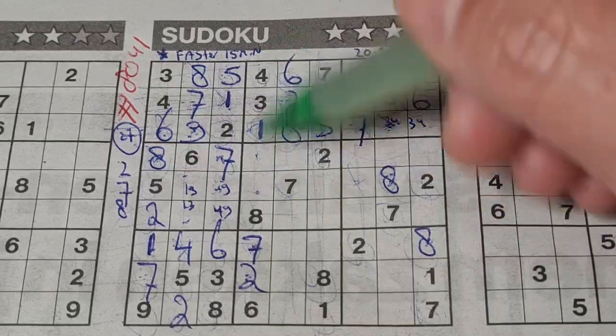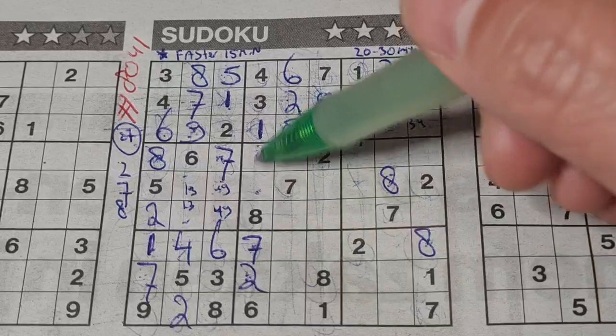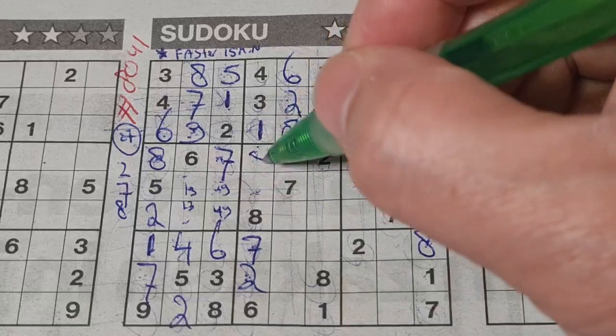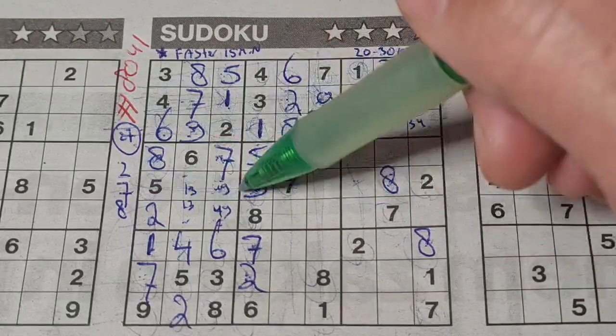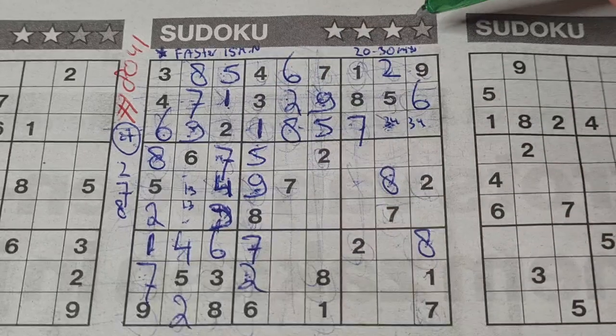Here also 2 numbers left in this column. 4 numbers, the 1, 2, 3, 4. 5 is missing. The 6, 7, 8. 9 is missing. 5 and 9, 5 and 9. We have a 5 in the middle row, so no 5 there. 5 should be here, and the 9 goes there. 4 and 9, we have a 9 now in this row, no 9 there. 9 should be here, and the 4 goes there.